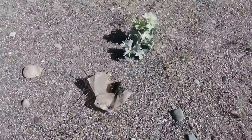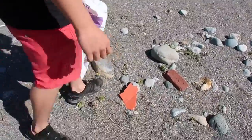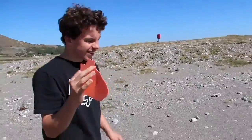Lewis, your eyes are useless. They are. There we are. And the big bits of plastic, Lewis, what happens to them if they get mashed up in the sea? They get smaller. Yeah, that's right. They do. Yeah, brill.